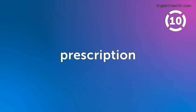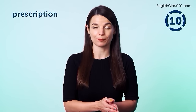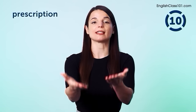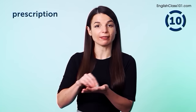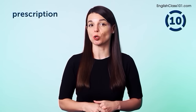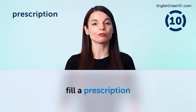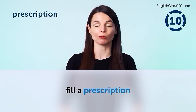Next is prescription. Prescription. A prescription is something a doctor gives to you that you then take to a pharmacy to receive medicine. So in the past, we would receive a written prescription. The doctor would write the name of the medicine on a piece of paper and give it to us. Now some people might have digital prescriptions as well. You can take these to the pharmacy and receive the medication that you need. Here's an example phrase. Fill a prescription.